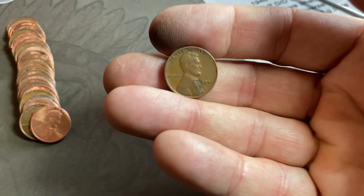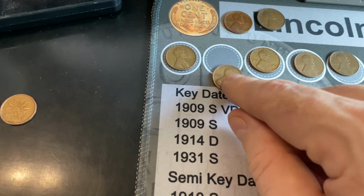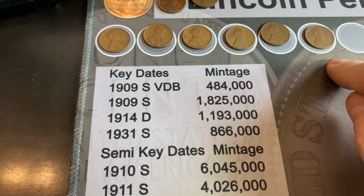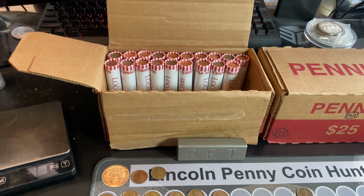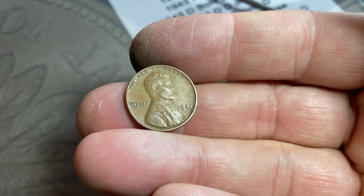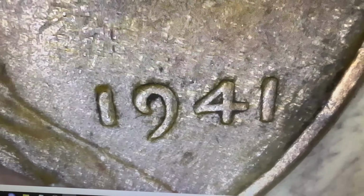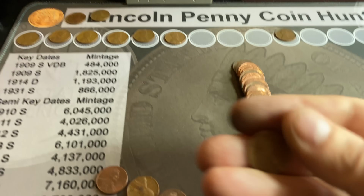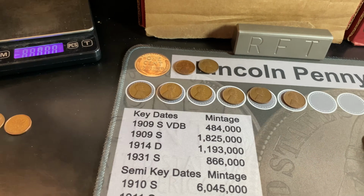I do have a video about this coin, which you can find up here. But that makes 15 wheat cents and a nice run from 1940 to 1946 so far. See if we can get a few more oldies in the last 19 rolls. Same roll, and just a few coins later, we have another 1941 Philly, so we could check this one as well. No doubling I can see at the date. None on Liberty, and none on Trust. 2 wheat cents in the same roll, both the same year, but I'll take them nonetheless.